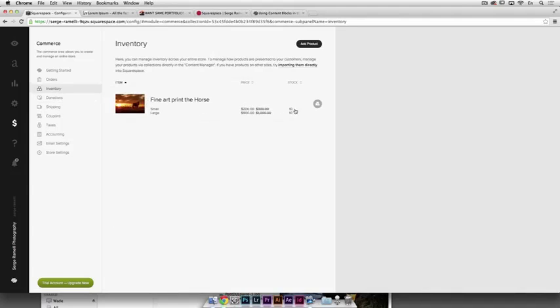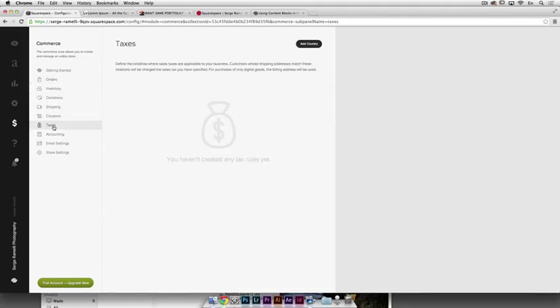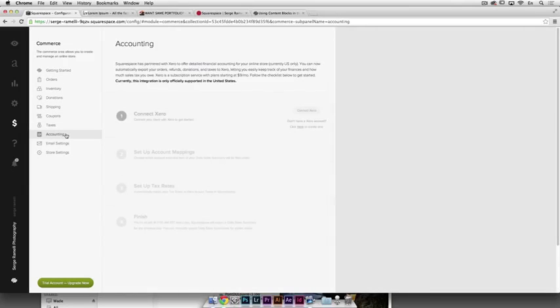Inventory, where we have this, which only has 10 in stock. Orders, where we didn't get any orders yet. Tax, where you can add your country tax. Accounting, where you can connect this to apparently different software for accounting, which is cool.